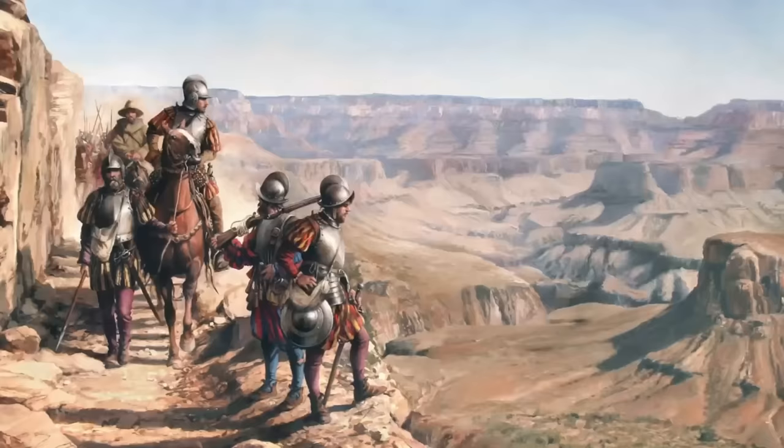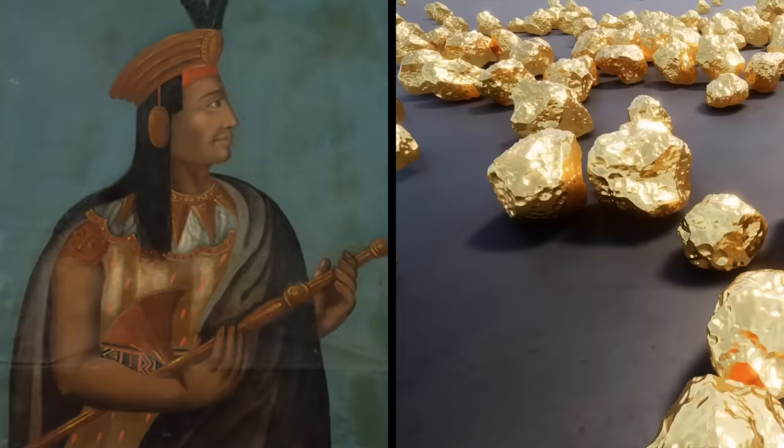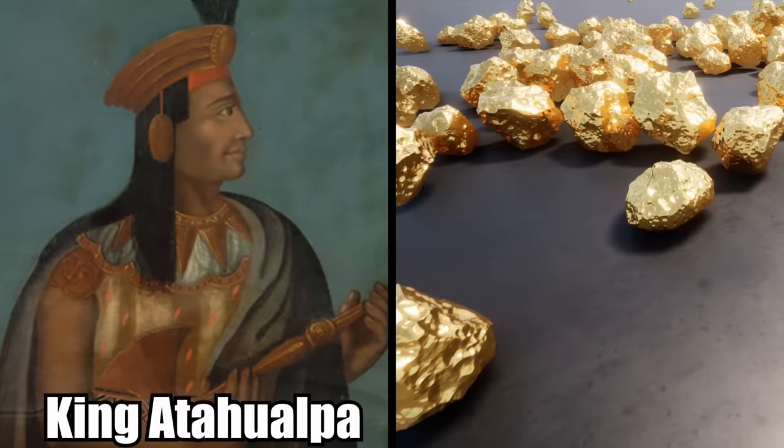The Spanish certainly thought so. In the early 16th century, the Spanish beheld the wealth of Coricancha for themselves. They ransacked it, stealing all the gold and killing King Atahualpa, the last ruler of the Inca Empire.